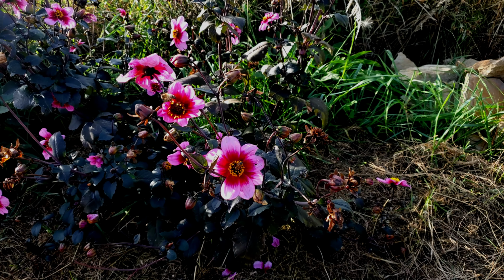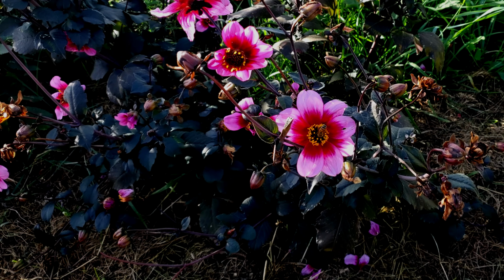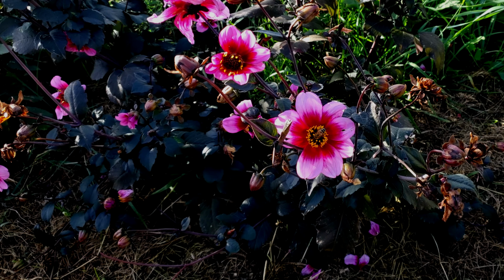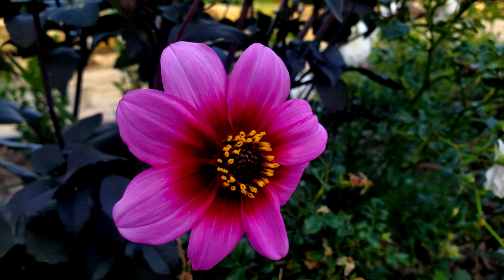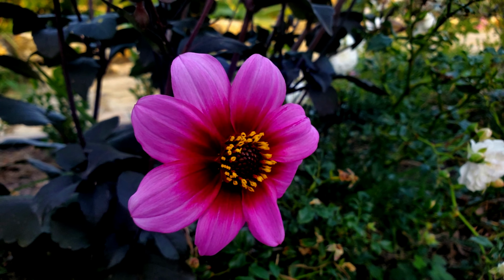I also love these dahlias. These turned out so nicely. This is already the second year I'm growing them, and actually I didn't want to buy this variety. It was a mistake, but I'm really, really happy about it. And I really love the black leaves.